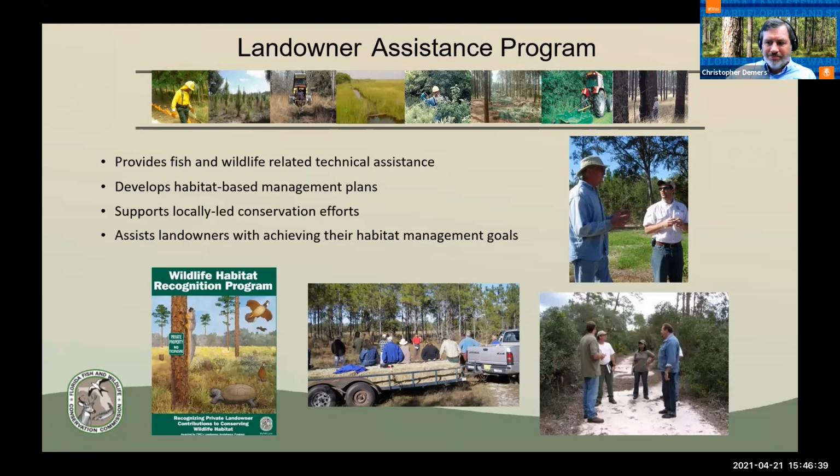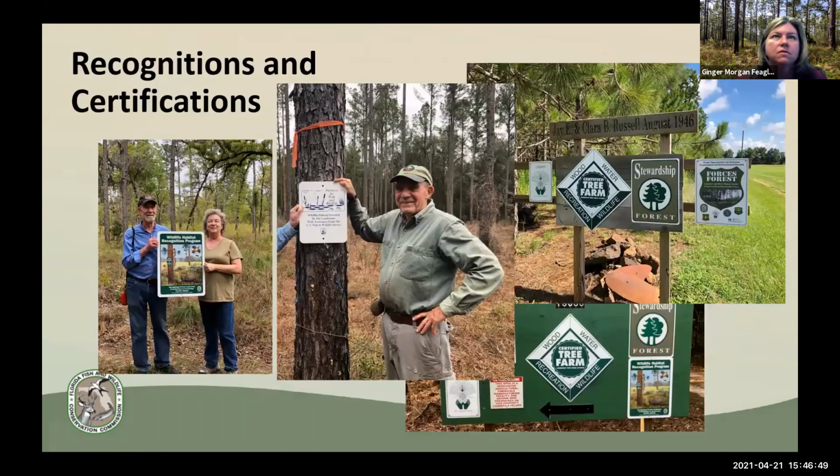Thank you, Chris. But like I said, we also work at recognizing landowners for the great job they're doing. But a lot of times people want to know, what is the difference between recognition and certification? Chris just introduced us to the Florida Tree Farm System, and that is a certification program. We do have trained Florida Tree Farm inspectors that go out, visit with landowners, and look at a set of standards that the American Tree Farm System has put in place. And every 5 years or so, the standards are looked at and sometimes updated, which is what happened in 2021. On March 15th, we did get some new standards.